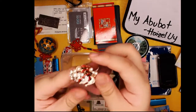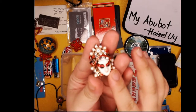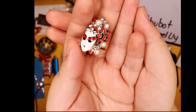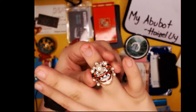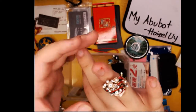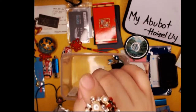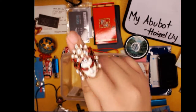And this one, it's also another Chinese opera mask, and it's a ring. Okay, let me try to focus it. It looks so pretty. It's quite rare actually. I got this from, I think it's from the Forbidden City. I'm not sure anymore. Anyway, it only fits here. Before it used to fit me very well, but since I became bigger, it doesn't fit.